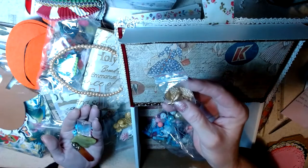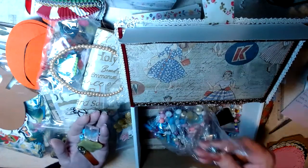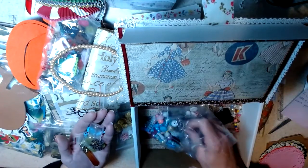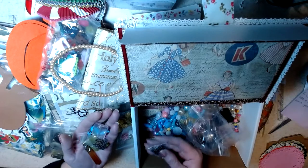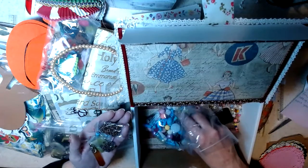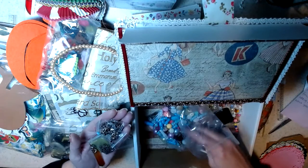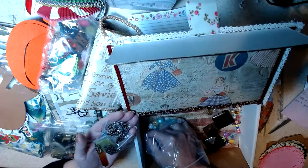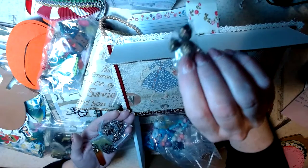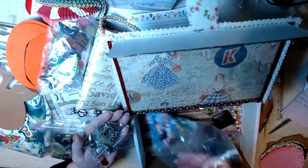Oh, and some leaves. I love leaves. You can always use leaves. I love anything organic. Oh, and these bead caps. I love these. Never enough of these. And some copper chain. And some copper bead caps. Oh, and some antique gold bead caps. This is my jam right here. I love antique gold, and I use it all the time.